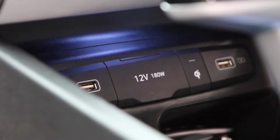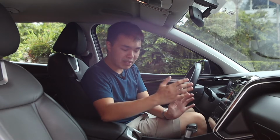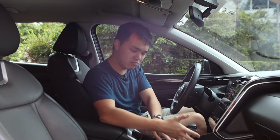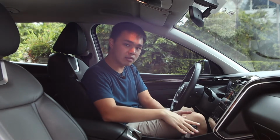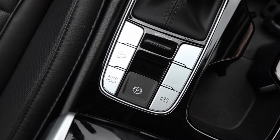Anyway, moving further below, you have a wireless charging pad. You have a 180 watt 12 volt socket, so you can even charge your MacBook Pro here. You get 2 USB ports, 2 cup holders, and you have a regular shifter, electronic parking brake, hill descent control, auto hold, and a camera button.